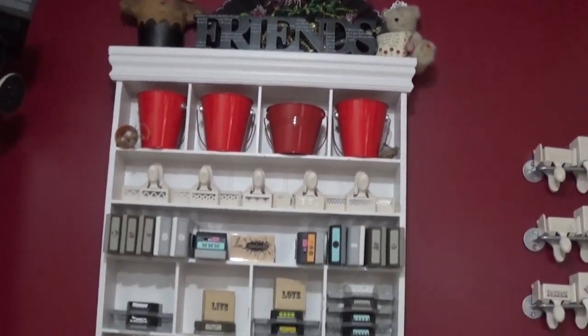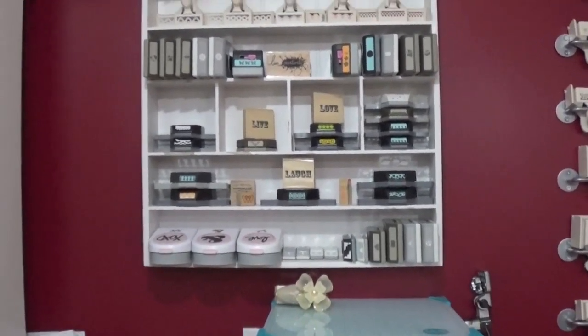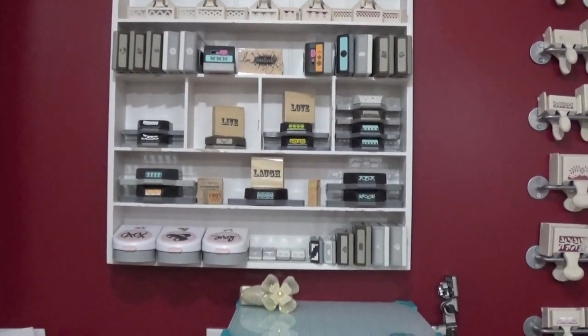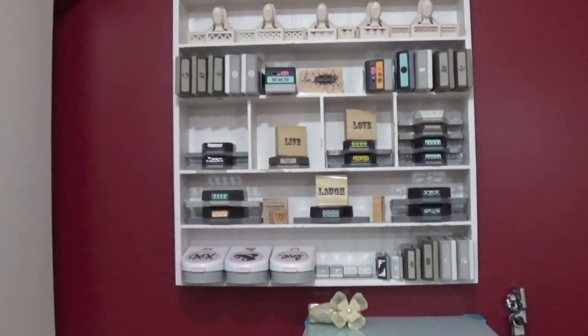I might rearrange it, but I really like this container for my punches. I used to have other stuff on there and it didn't work so well. Well, I guess at the time it worked, but then I moved on and I put my punches in there, and I like that a lot better. I'll show you my cutting station.